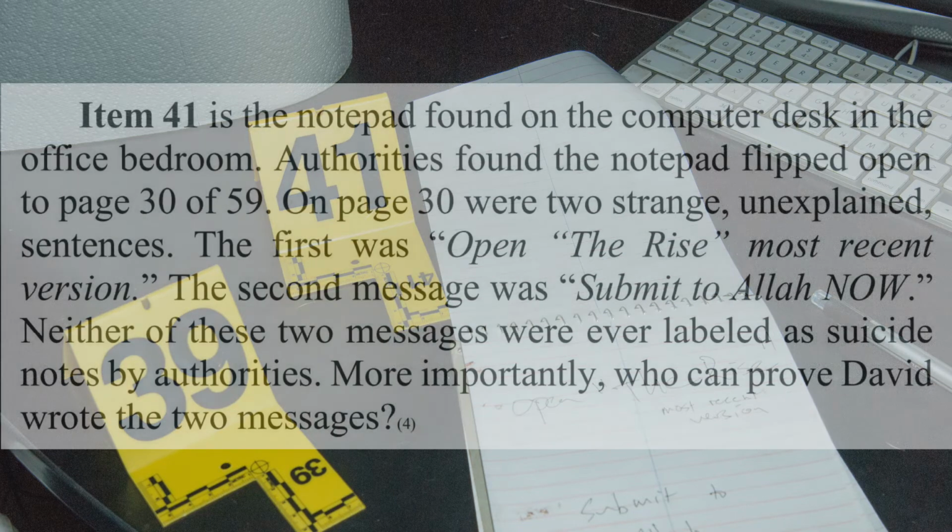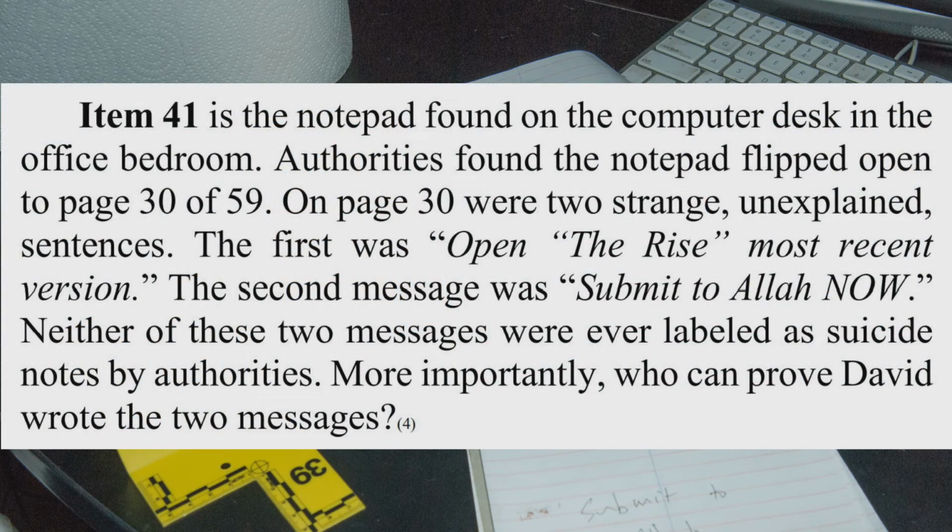Now, back to the book. On page 30 were two strange, unexplained sentences. The first was, quote, "Open the Rise most recent version." The second message was, "Submit to Allah now." Neither of these two messages were ever labeled as suicide notes by authorities. More importantly, who can prove David wrote the two messages?